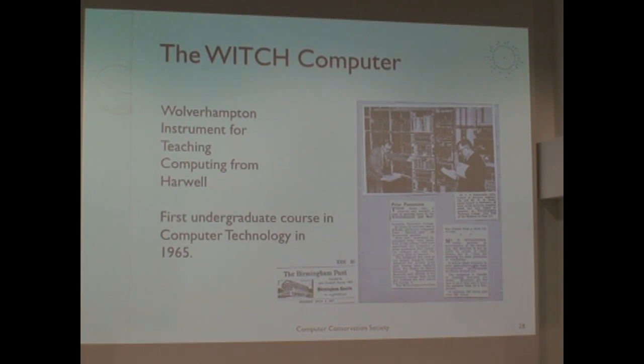I can't remember who the guy is on the right. The other nice thing about all of these pictures as well is that certain modifications were made to the machine while it was here, and by examining the pictures we can date some of the modifications, which is good for us certainly.